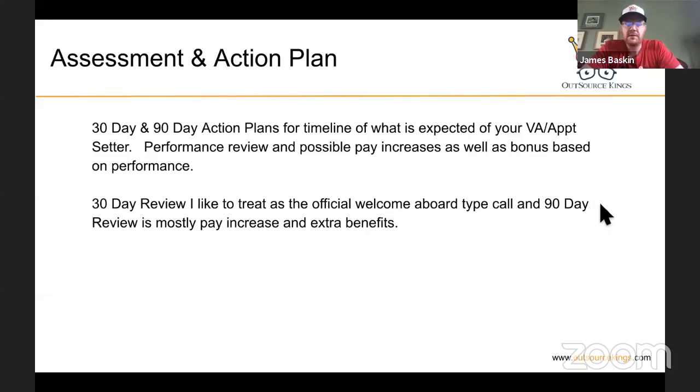Assessment and action plan. So we do a 30-day and 90-day action plan for a timeline of what is expected for your virtual assistant and appointment setter. Performance reviews and possible pay increases, as well as bonus based on performance. We will do a 30-day review. I like to treat the 30-day review as an official welcome-aboard-to-my-business call. And I like to do a 90-day probation period review, which is mostly increasing their pay, giving them health insurance, benefits, time off, things like that.